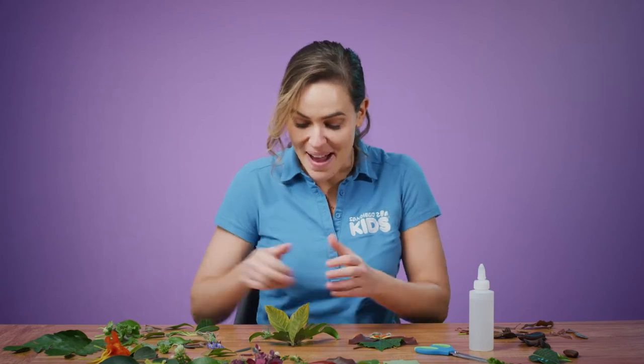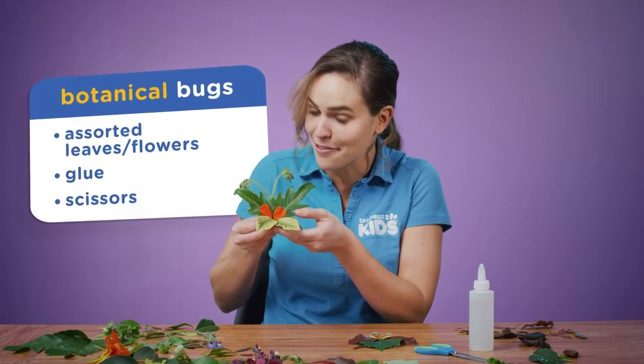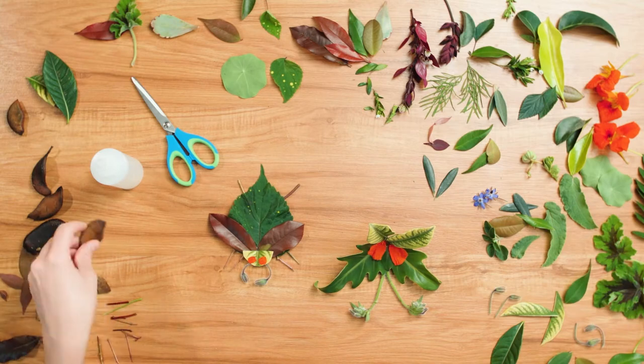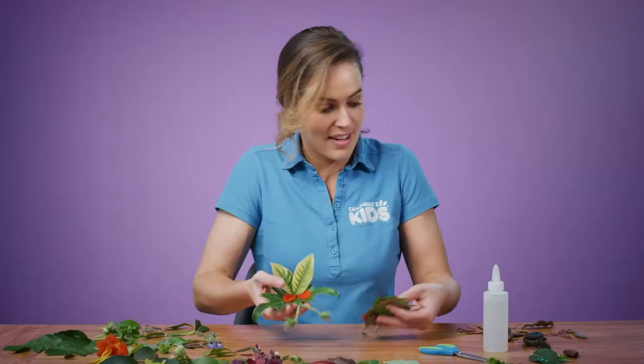Today, we're going to be making botanical bugs. Now, everything you can see here in my butterfly is used for materials I found in my backyard, including leaves, we've got flowers, seed pods, and sticks. You'll also need some glue and a pair of scissors in case you want to change the shape of any of the leaves. The hardest part is choosing which leaf you want to begin with.